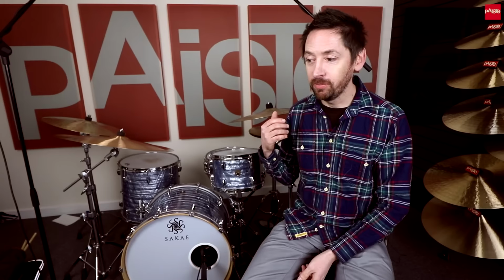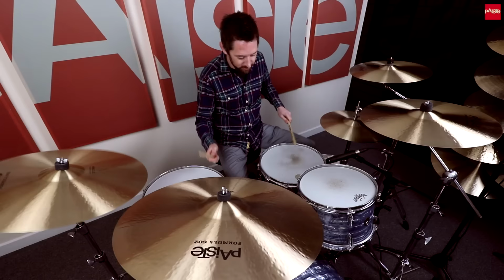there was an enormous 24-inch ride cymbal, but when it was on the kit, it didn't feel over the top. It wasn't gimmicky, it was absolutely playable and sat really well within that 602 Modern Essentials sound. The 22-inch crash cymbal actually made a fantastic ride. I'm a bit of a fan of doing that anyway, but it made a really great ride cymbal, but crashed beautifully.